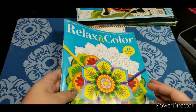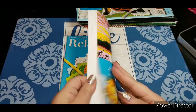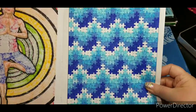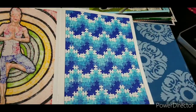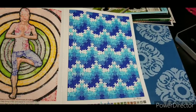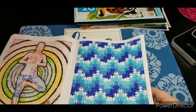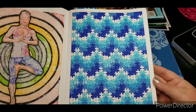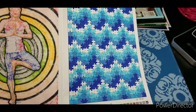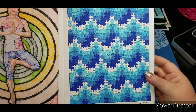Next one in the very similar line is just called Relax and Color. This one I started with because I thought, oh, wintry blues would be appropriate. Maybe I need to, is that better? Worse? I was trying to move you up a little. Okay, so I just thought the blue palette reminded me of winter, and this kind of looks like snow drifts or snow-covered mountains. So this was actually super fun and relaxing because it was like 3 colors, maybe 4.